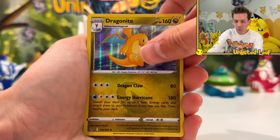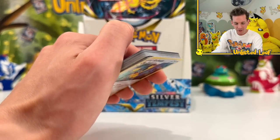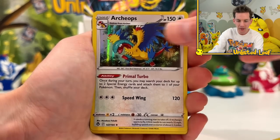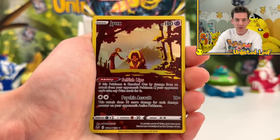Honestly, guys, I feel like I'm just way too harsh when I'm opening those boxes. It was actually an alright box when I think about it. The amount of cards we end up getting, I mean, granted, a lot of them are V cards and holo cards. I still think we did okay. And also, let's be honest, it's Pokemon Day. My luck's never going to be too bad on Pokemon Day.